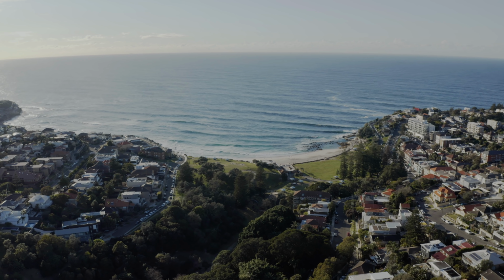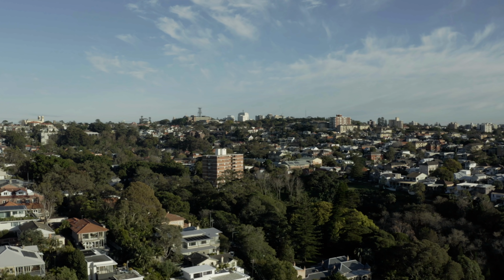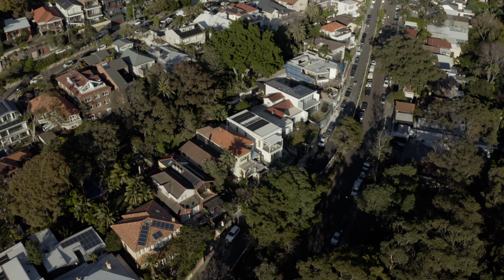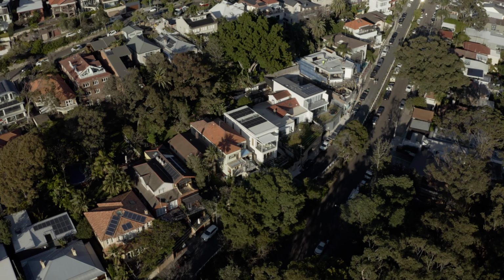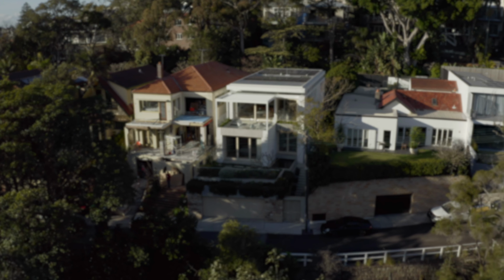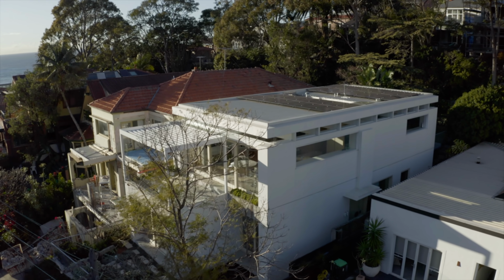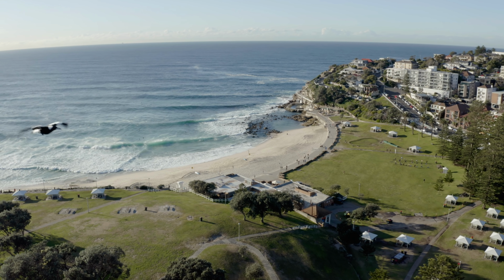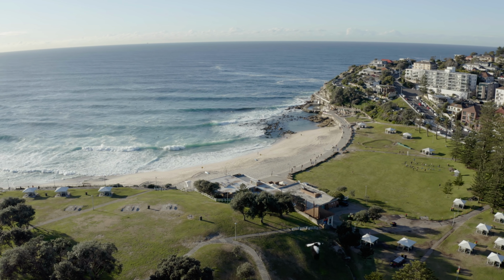My name's Madeleine Blanchfield and I'm the director of Madeleine Blanchfield Architects. The house we're in at the moment is in Bronte. That's where I live with my family, and it's somewhere that's really special because it's so close to the city, but it's 2 minutes from the beach. My husband and my son are fanatical surfers, and I think the lifestyle is really appealing because it's so connected to nature.